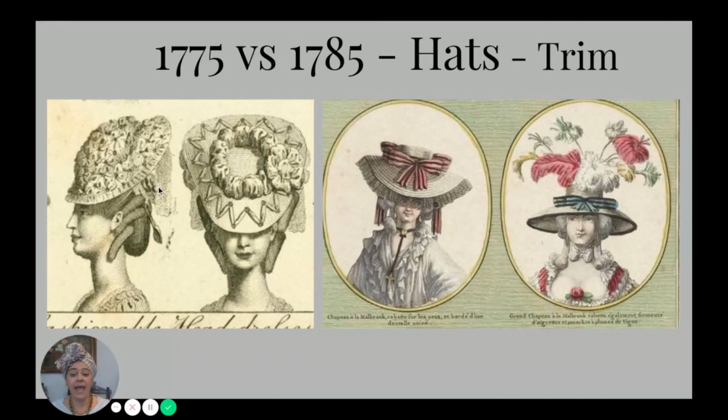And it can be added on in lots of different ways, lots of ruching. I love these little zigzags on this one, a bow. But by the time you get to the 1780s, you're really seeing a lot more variation in the trims and a lot more elaborate trims. This one has this wild lace all along the front of her cap, which, you know, it's a look, that's a choice. She has big ribbon here. In this one, we can start to see this wild use of feathers and flowers and things like that.